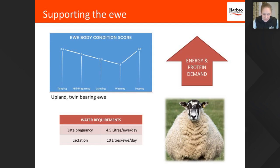This means that anything that we give the ewe must be high energy, it must be well balanced, and it also must encourage rumen function to make sure that she's getting the most out of anything that we do feed her. There's often a lot of talk about providing bypass protein pre-lambing, which is important for colostrum quality, but it's equally as important to feed that rumen degradable protein so we stimulate rumen function and make sure we're getting as much out of forage as possible.